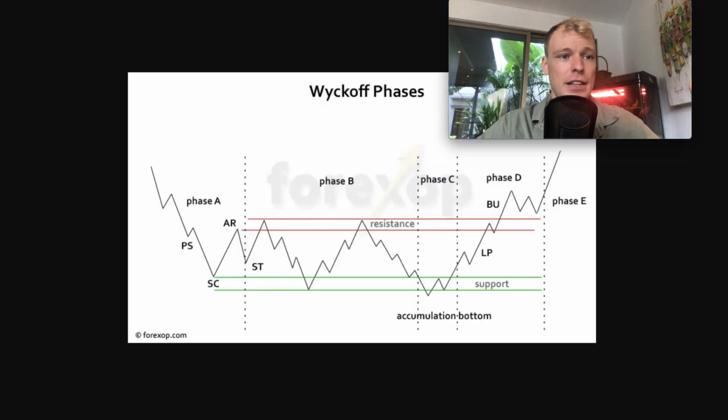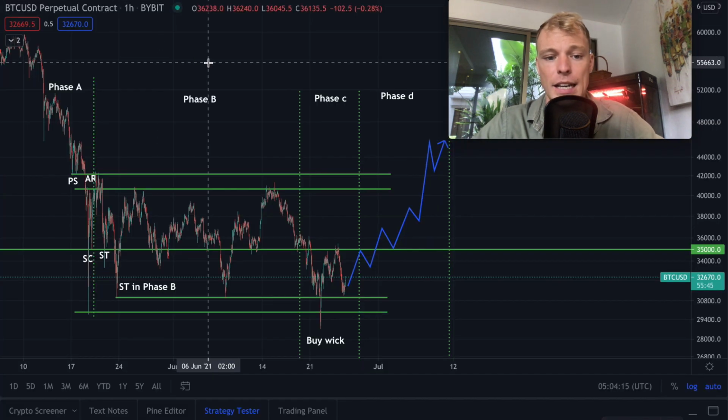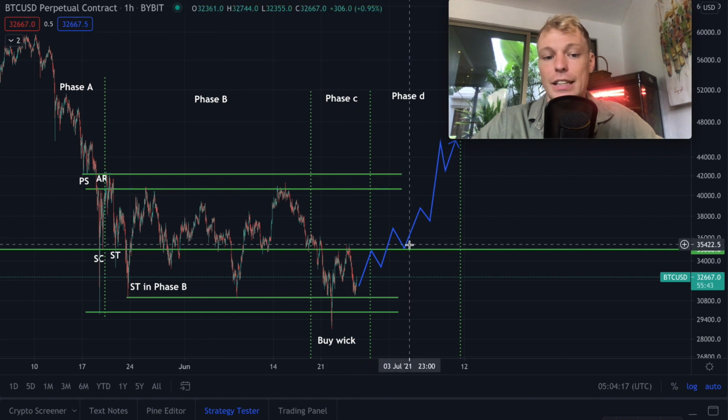So let me show you how a Wyckoff accumulation schematic actually looks like. Right here we can see we have an accumulation schematic where the price is ranging in a sideways range. Eventually we have a fake out to the downside, which is the accumulation bottom, and eventually we are coming back up. We are testing a certain important resistance level. Then we are getting rejected. We are coming back down to test the lows, and afterwards Bitcoin, or in the Wyckoff phases, we could continue this uptrend.